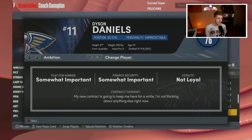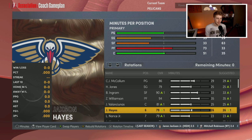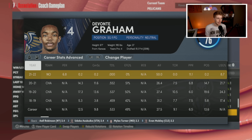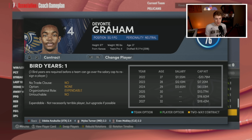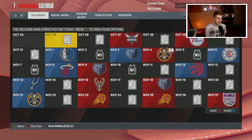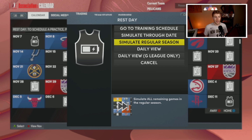So Dyson Daniels as a rookie, I guess we can run a 10-man rotation and give him some minutes, so that way we kind of have him playing a little bit. And then Devonte' Graham's contract could come in handy later on, because like I said, I do want to make a trade, so his salary could help with that. Then you have Kira Lewis. Like, there's a ton of assets here, and then we have a ton of draft picks. So whether we stop at the trade deadline or make a big trade in the offseason, that is the plan for today's video, because the Pelicans didn't change all that much.